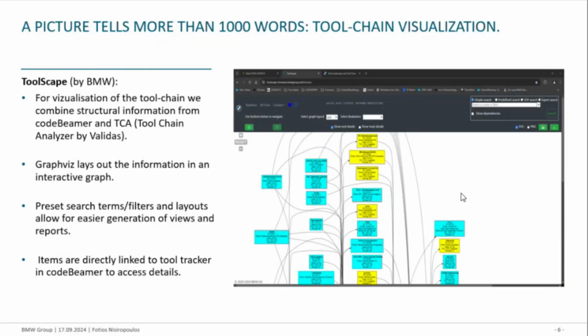Okay, for the visualization, as I told you, what we have done was to take our data from Codebeamer and export this as an XML file, and took also data from the Toolchain Analyzer, which is a really nifty tool from VALIDAS, which helps you to model the tool chains and to keep track of potential errors, methods to mitigate these errors and so on. And we fused these data, did a little bit of magic with graphics libraries so that we had a graphical representation of our tools. This is not really sexy, I admit, but it helps to see where my tools are, in which process steps, and how the artifact flow is.